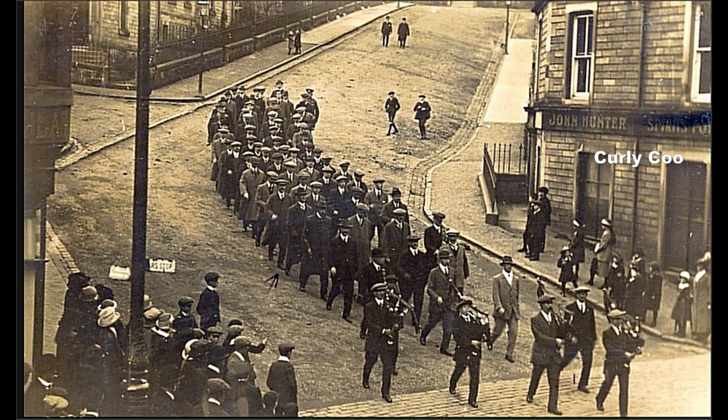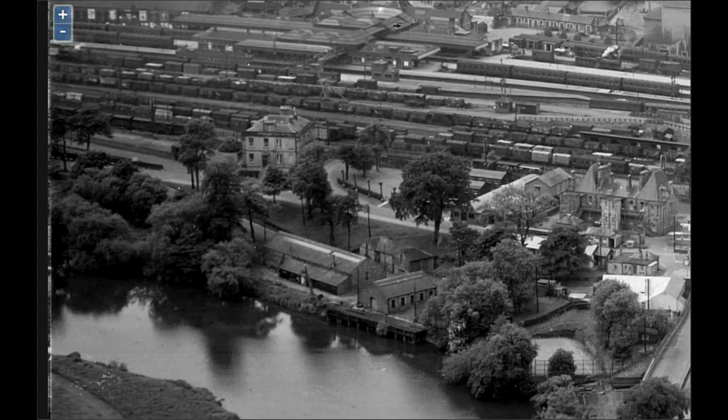This is Princess Street, and all the new recruits are being marched off somewhere. That pub on the corner there's had a few names as well. And this is the government stores. And you can see they've got a harbour as well.